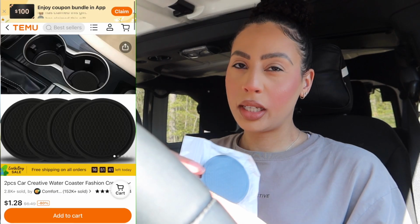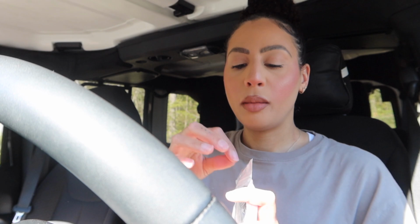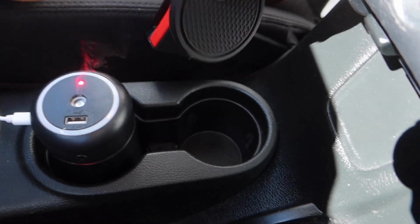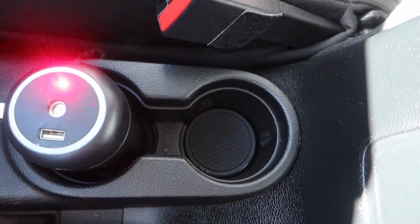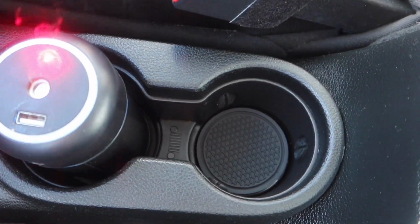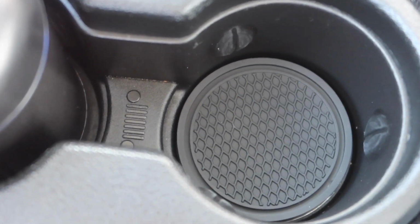I also got this cup holder coaster, basically, so whenever I have a water bottle or something like that, and if it starts to sweat, it won't make a pile, you know what I'm saying, in the cup holder. So I thought this one would be nice. It's black, so to fit my Jeep aesthetic. Let's see if it fits. Ooh, it fits perfect. I should have got 2 of those. I'm gonna have to go back and order a second one.